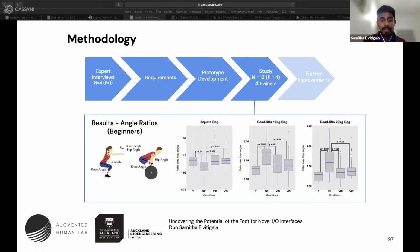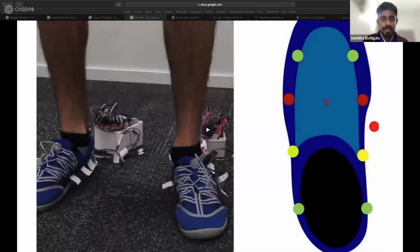However, if you look at the beginner level participants who haven't performed these exercises before, you can see in all the exercise scenarios, when they had feedback either in vibratactile format or visual format, they significantly improved their body posture, and it was similar to the trainer's profile. This concludes the main evaluation of the gym soles. So to summarize the work behind gym soles, let's look at this short video.